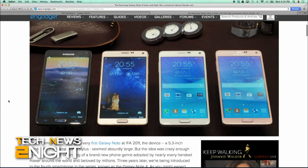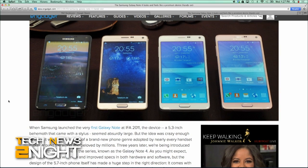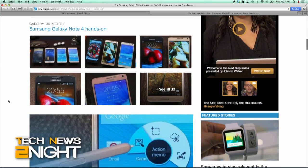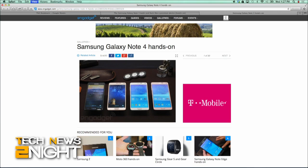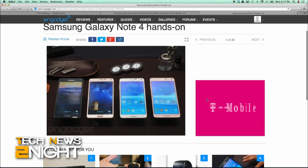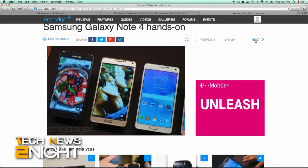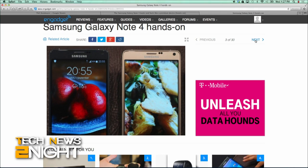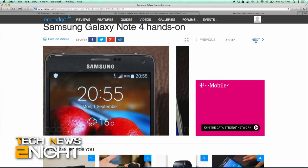A couple of versions. The Korean version will feature an octa-core Exynos 5433 chipset, which is a combo 1.9 gigahertz quad-core processor for heavier activities, and then a 1.3 gigahertz quad-core for littler stuff. In other markets, the Note 4 will have a 2.7 gigahertz quad-core Snapdragon 805 processor with a 600 megahertz Adreno 420 GPU. Both versions get 3 gigabytes of RAM, either 32 or 64 gigabytes of internal memory, and an option to add up to 64 gigabytes on a micro SD card.